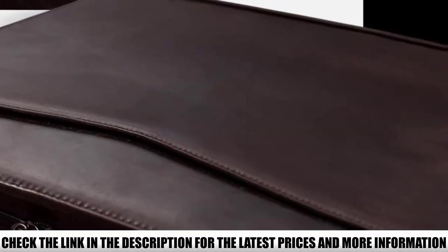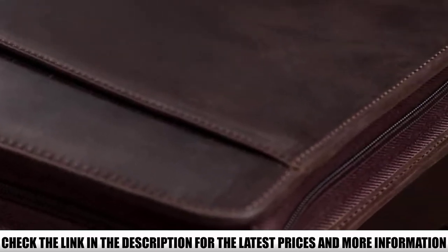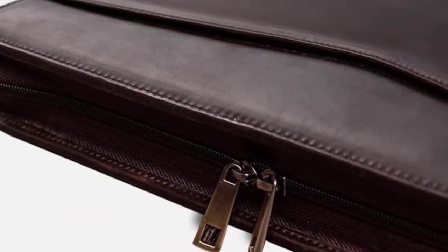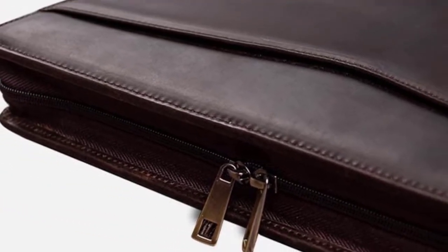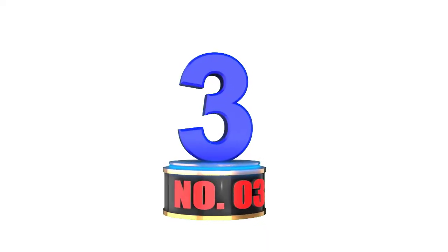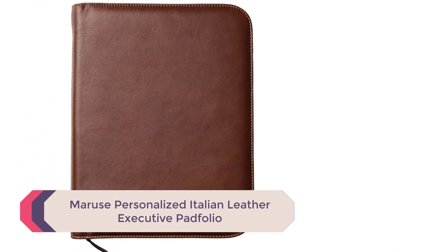If you need to pack up and bring your entire office on the go, this portfolio can hold it all. Not only that, its clever design means it will not show any bulges or burst open at the seams, so you can pack it full knowing your important business papers are safe. Number 3. Maruse Personalized Italian Leather Executive Padfolio.